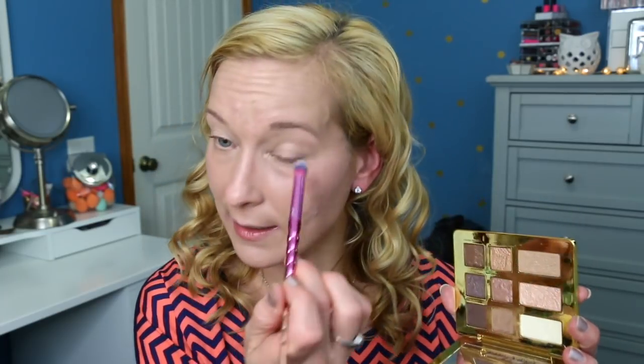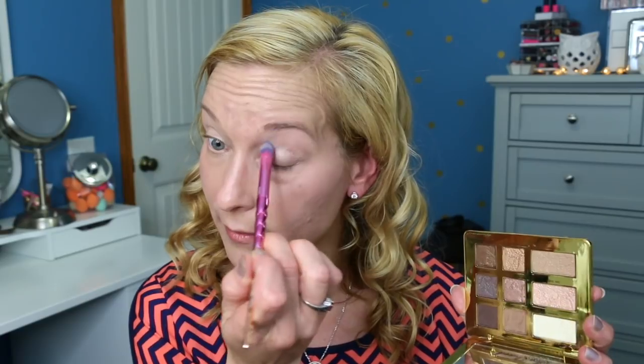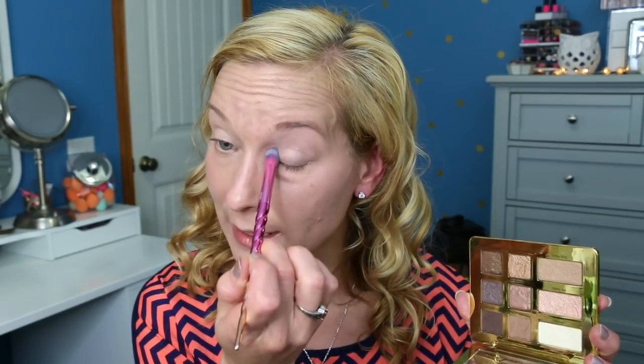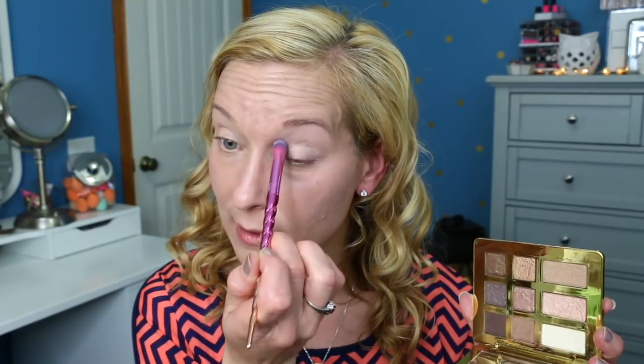I just think that they're so plain and simple. They're going to be great if you just want an everyday look, but don't expect to get any kind of dramatic looks out of these palettes. You're not going to get anything crazy. They're really good for everyday looks, but other than that, I don't think that these are the best. The quality seems to be a little bit different as well from the original ones to the newer ones, not majorly, but you can definitely see a difference when you're using them.